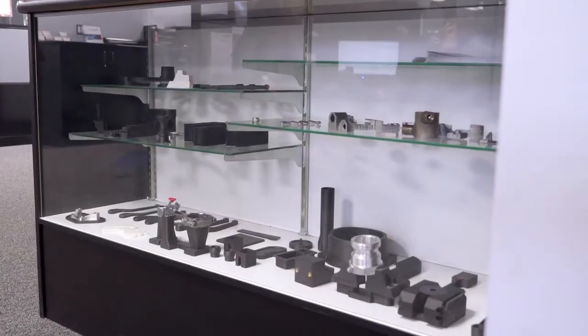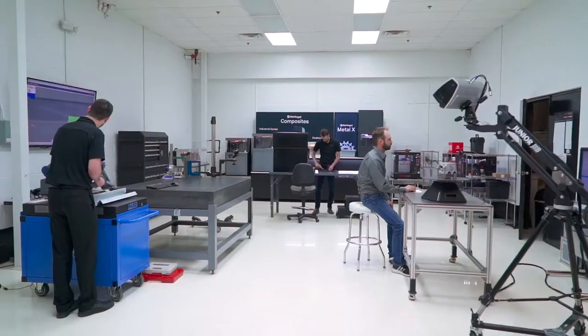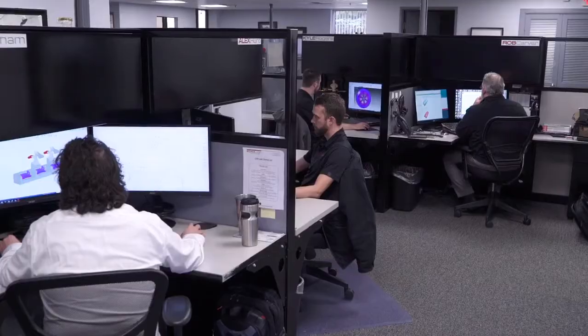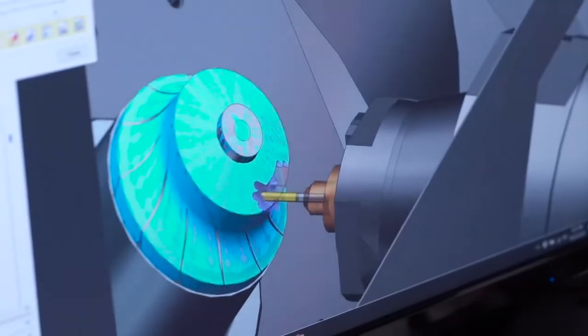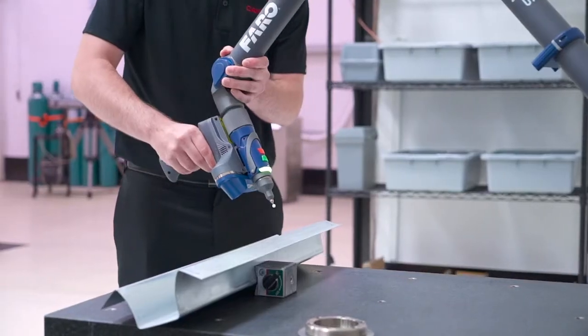What we do is very similar to what's been done since the industrialization. We just do it in a different way. We really are on the bleeding edge of manufacturing right now. And the solutions and the products that we provide are really world-class. We don't necessarily have a CMM room for metrology.